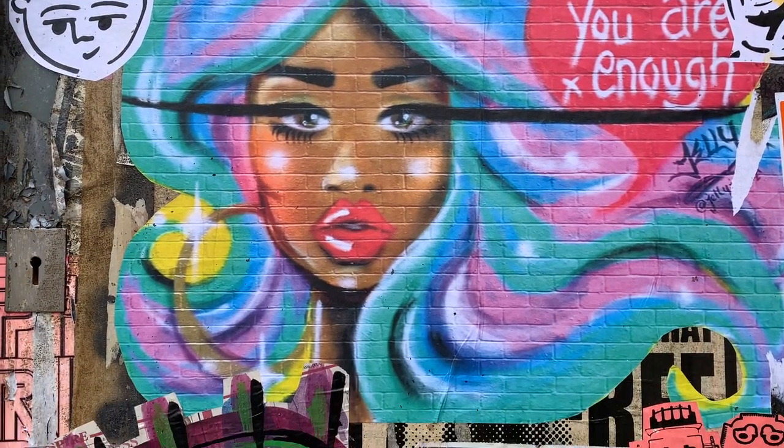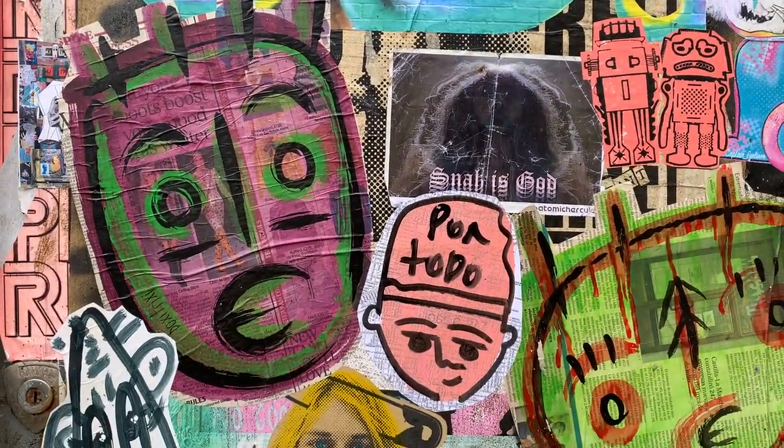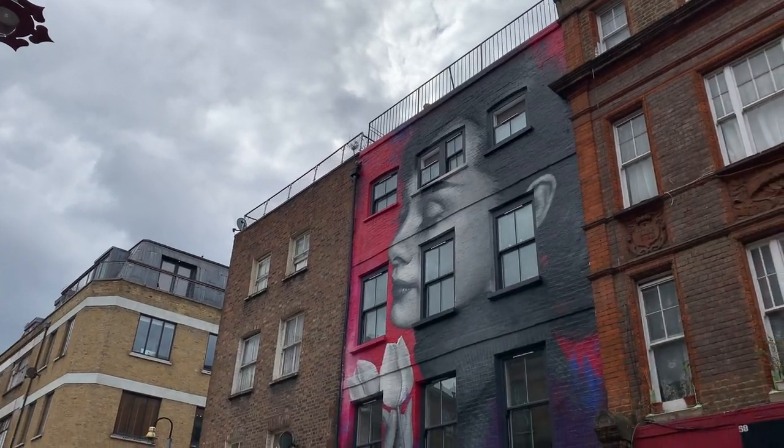Back on Brick Lane, you'll take in more street art, shops, and restaurants before you turn down a side street with colorful buildings to get to Commercial Street.